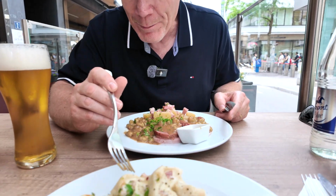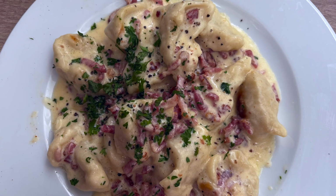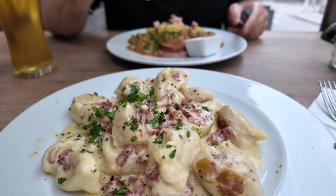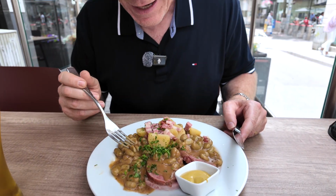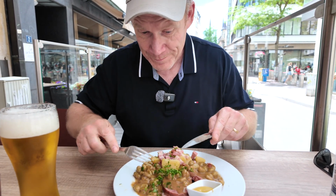I mean, it smells great. And Betty has these dumplings with bacon on top. I don't know what the dumplings are filled with, but it has a great looking sauce. I mean, this just looks phenomenal. The appetizer was outstanding. So what a meal. And I don't think we're going to have to eat again for the rest of the day after we eat all this food, but this looks really, really spectacular.